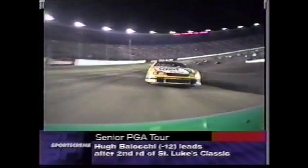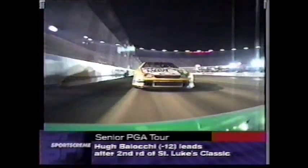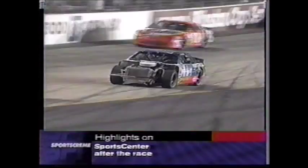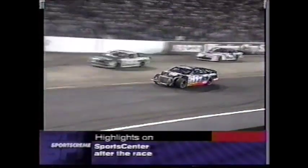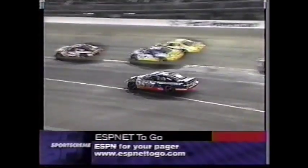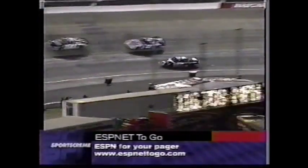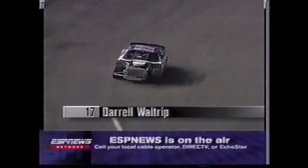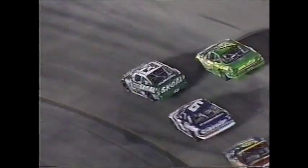Ernie Irvin on the edge of the racetrack as he comes back, and Darrell Waltrip is back on the racetrack, but he just blew up going off the second corner. A lot of smoke coming out of that car. There is the car that doesn't look like a Winston Cup car. No, it really doesn't. And he's going to be black flagged to the tow.